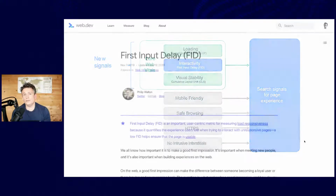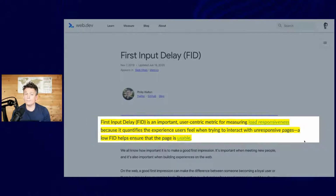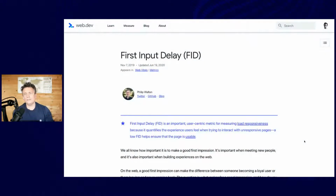Okay, so the next one is first input delay, FID. And Google says first input delay is an important user-centric metric for measuring load responsiveness because it quantifies the experience users feel when trying to interact with unresponsive pages. A low FID helps ensure that the page is usable. I don't know if you've ever visited a web page and you were clicking on a link or a button and nothing was happening. That might be because their first input delay was poor. They were getting a poor score for this metric.